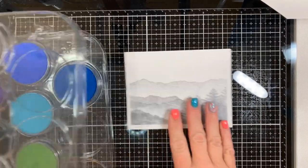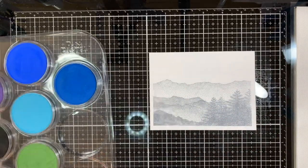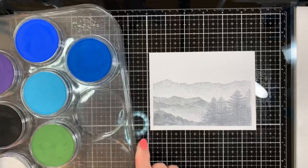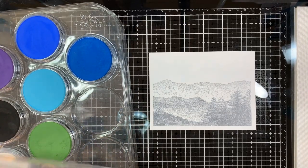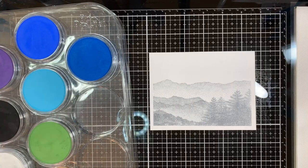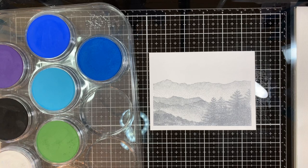If you're not familiar with pan pastels, I have made a couple other videos about pan pastels previously. They are highly pigmented artist grade pastels, and they're in a pan. The company that makes them is called Pan Pastels, and they're based out of Pennsylvania. I started using them a couple weeks ago through Blue Knight rubber stamps when I was on their design team as a guest. And I've been very pleased with these and very pleased with the results. So without further ado, we'll go ahead and get started.